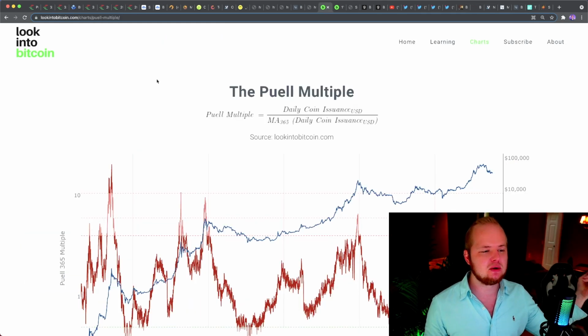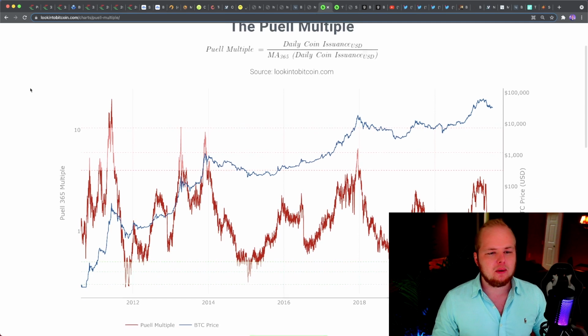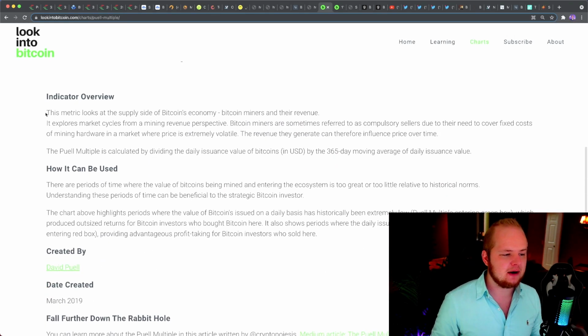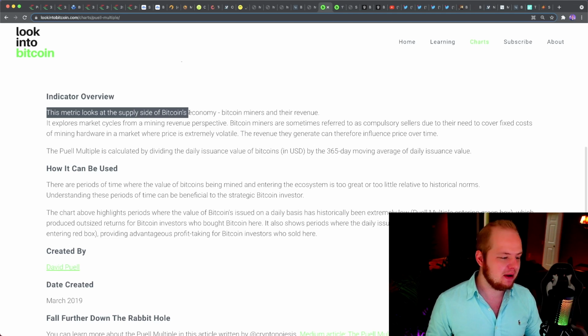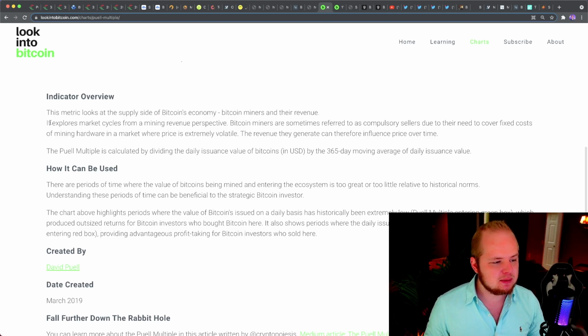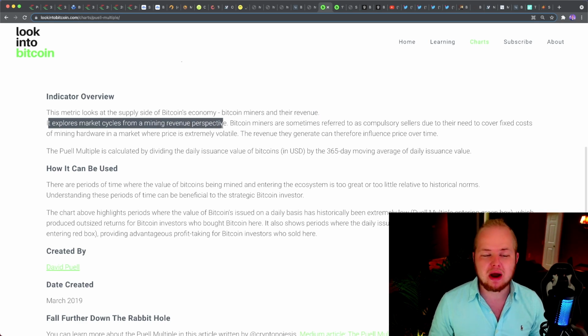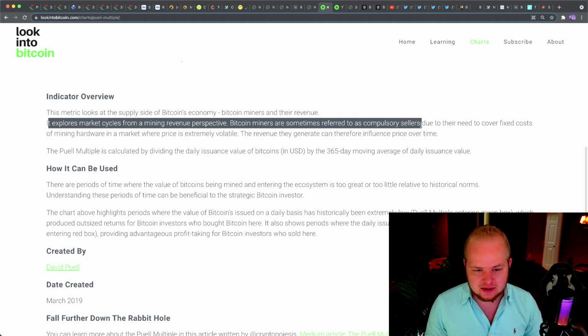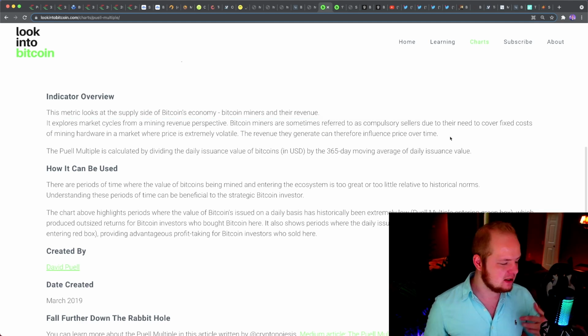Now, if we go back to the Look into Bitcoin chart, we can take a look at exactly what this is. For those of you that are not familiar, this metric looks at the supply of Bitcoin's economy, Bitcoin miners, and their revenue. It explores the market cycles from a mining revenue perspective. Bitcoin's miners are sometimes referred to as compulsory sellers. Miners are the biggest sellers in the Bitcoin market.